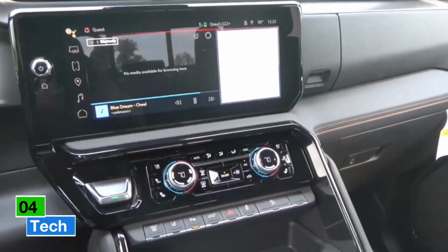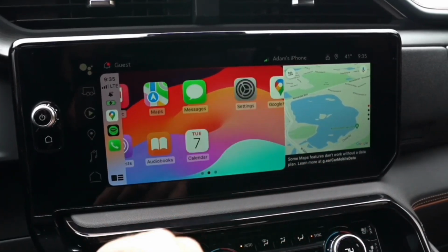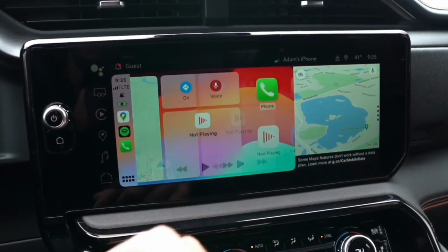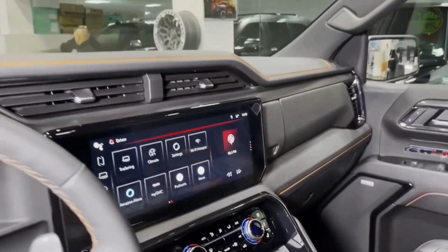Number 4. Tech. When it comes to technology, the 2025 Sierra HD goes all in. Every model comes with a standard touchscreen infotainment system featuring Apple CarPlay and Android Auto, keeping you connected no matter where the road takes you. Even the base trims include handy features like a 120-volt outlet and a mobile hotspot for essential connectivity.